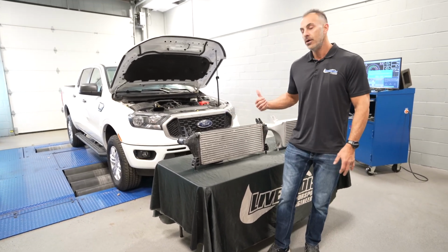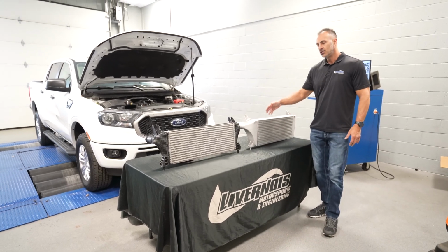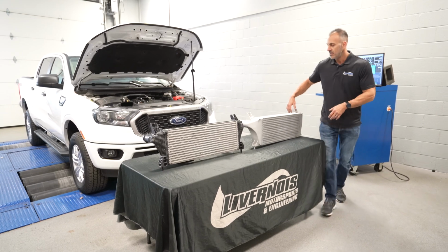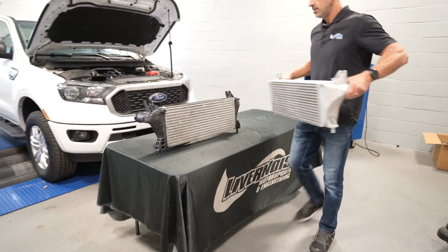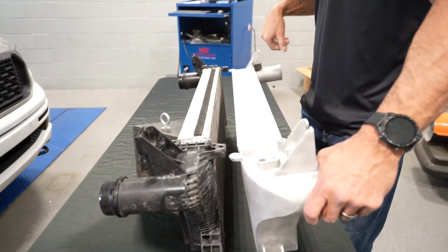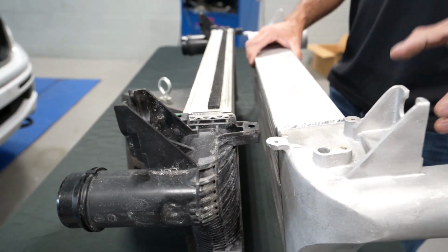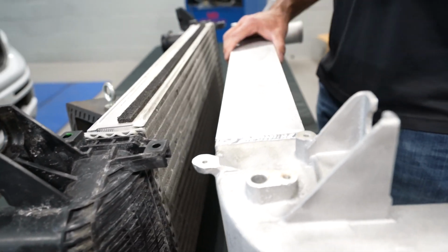So we designed our intercooler right behind me. It's a larger core. It's almost 40% larger than that thing is. Let me put it side by side so you can see. If you come over here and look at this, side by side or right next to each other, you can really see the thickness in the core, how much larger this is right here. Also the tanks, better for airflow. This piece all the way around is just a better unit for this truck.